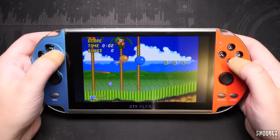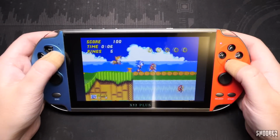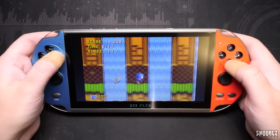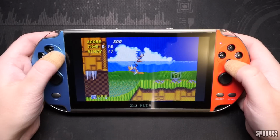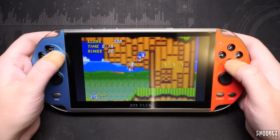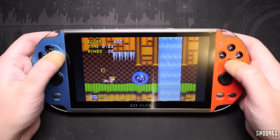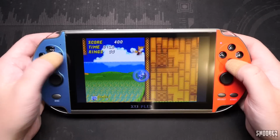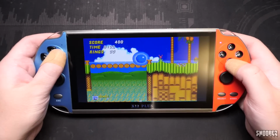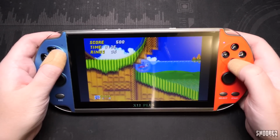60 FPS? More. If I look at the actual screen, it's pretty damn smooth. Little bit of slowdown though. Little bit of slowdown. Sound is also starting to struggle a little bit. Okay, not perfect. But it's alright, I guess.